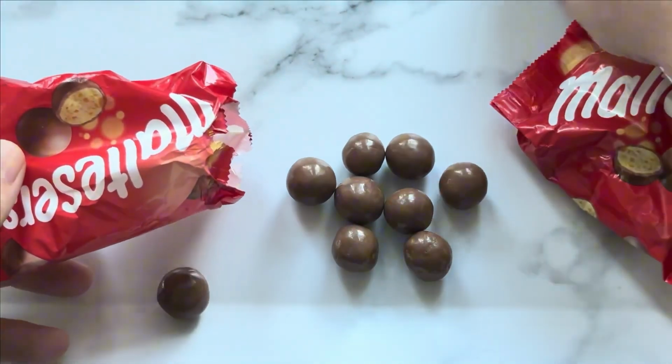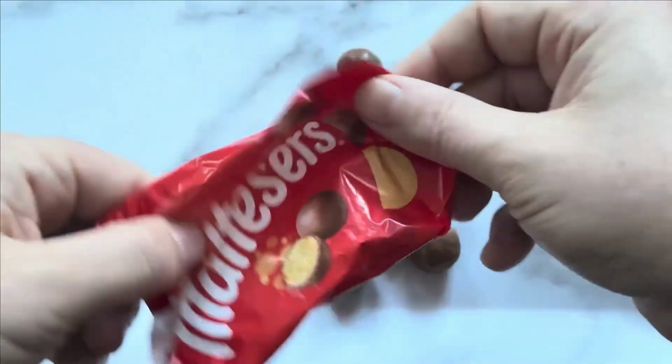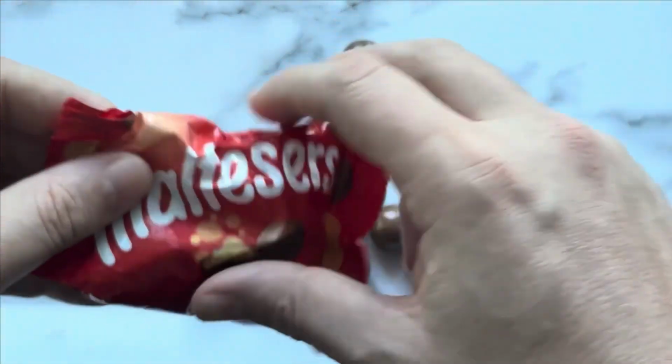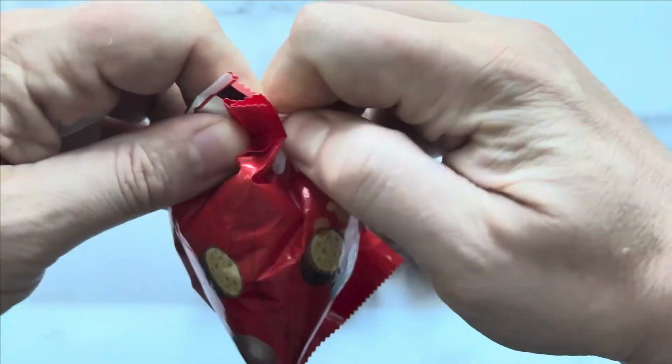Maltesers have stayed popular because they've always been consistent and high quality. From using the best ingredients to perfecting the coating and texture, Mars has maintained the same high standards for years. People know exactly what to expect with each bite, and that trust has kept Maltesers a favorite snack.